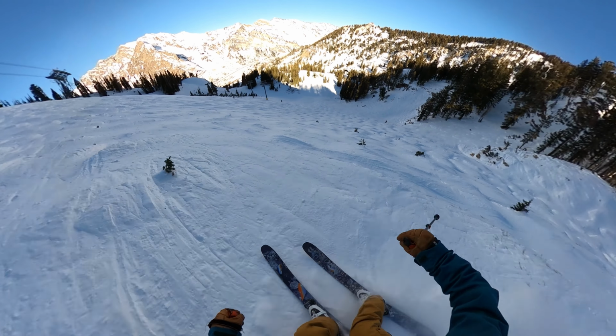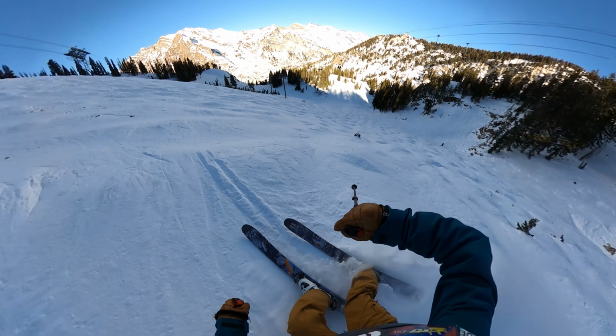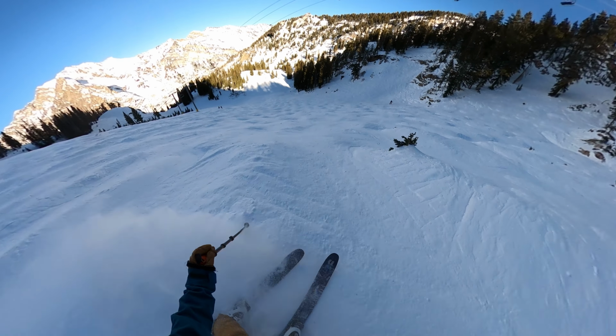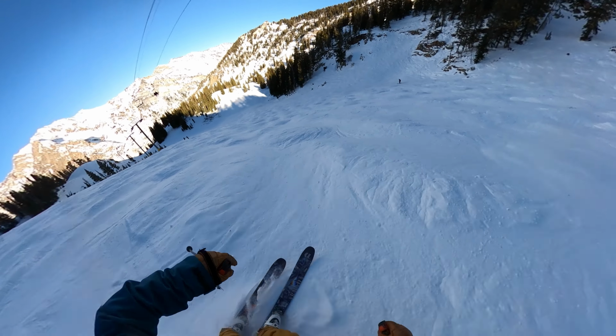But the Peruvian lift also on the front side gives you a ton of options. Bump runs, trees, steeps, you name it. You've got a ton of vertical off that lift. It's not quite at the top of the mountain. It's not quite as high up as the tram is, but it gives you a lot of terrain and a lot of vertical as well.